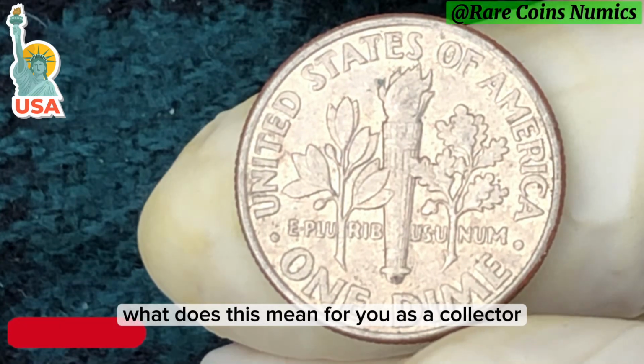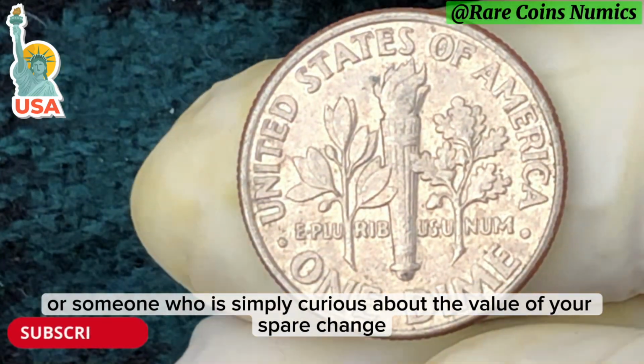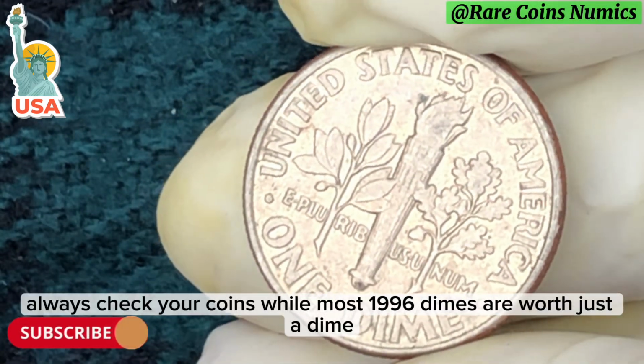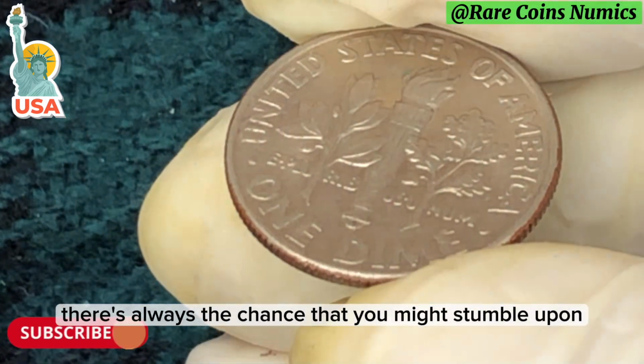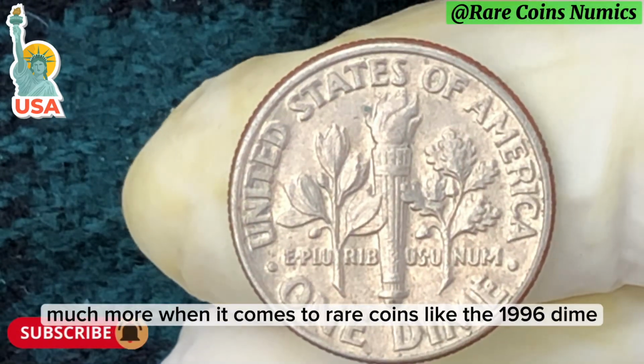So, what does this mean for you as a collector, or someone who is simply curious about the value of your spare change? The takeaway here is simple: always check your coins. While most 1996 dimes are worth just a dime, there's always the chance that you might stumble upon one that has something special, something that makes it worth much, much more.